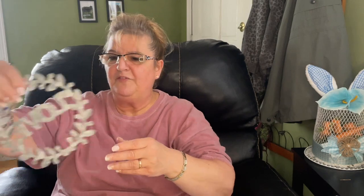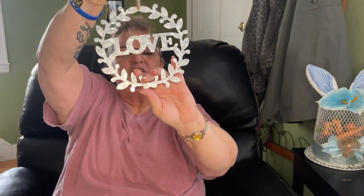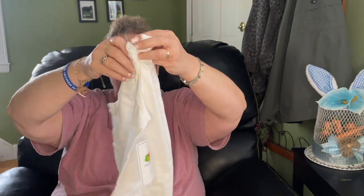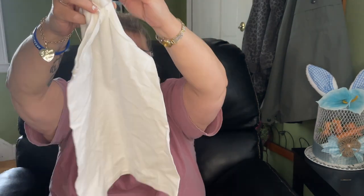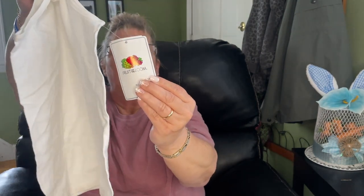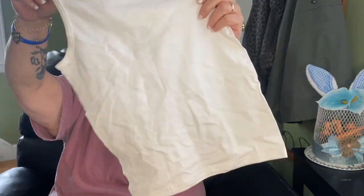I did get two of them, one for each girl. And I still have to get a t-shirt for the little one, but I'm sure I'll find one before they come back over. And then I told the girls that we would do some tie-dyeing. So I did find these white tank tops and they are by Fruit of the Loom. And they are $2.97 regular price. So we'll tie-dye these. And I told the girls we would get some white socks and tie-dye those.